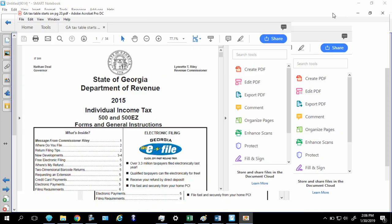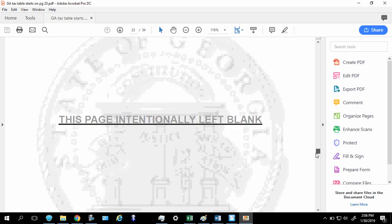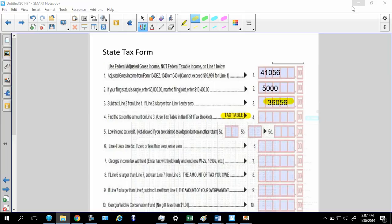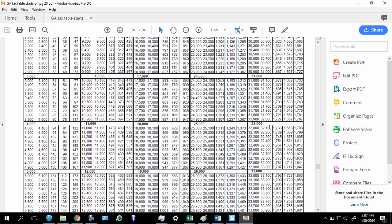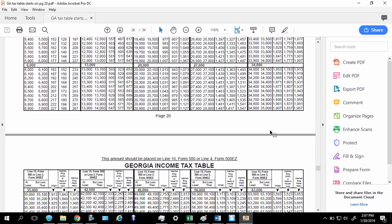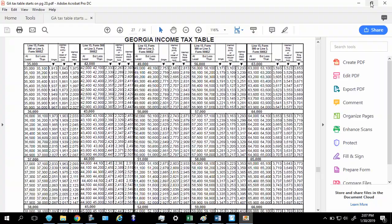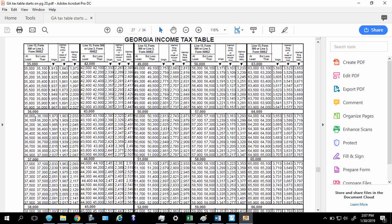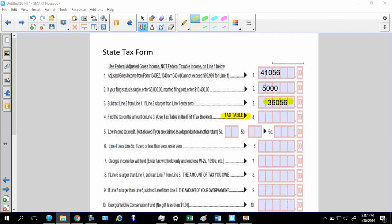All right. And I have my tax table right here. So here's state of Georgia. Let me scroll all the way down. All right. So there's our tax table. So I'm looking up 36,056. There's 32, 33, 34. Oh, next page. Up there it is. 36,056 is going to be right in between there, which means I'm going to take this number. 1,973. All right, so going back to my form.